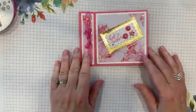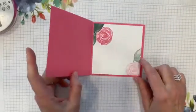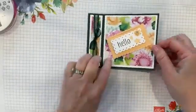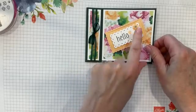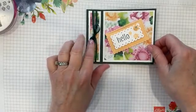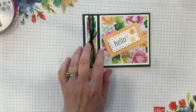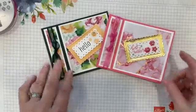So this card I'm going to use for a wedding card, best wishes, and has the pretty roses in it. And I did one earlier today with some other paper from the same suite. This one says hello and just has one of the flourishes on it. I used the Evening Evergreen ribbon, and then that's the inside of that one. So this card is a great way to use up designer series paper. And I really liked it.